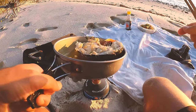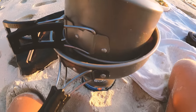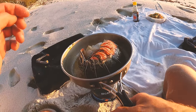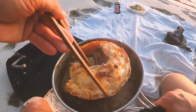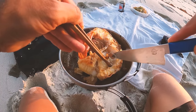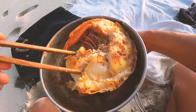I'll just flip them over for a sec, try and get a little bit on the other side. Sort of works. And back over. Oh, hot. Ooh, look at that. I think we might almost be done. It's just such a thick lobster that I'm gonna have to cheat and check it in the center. Only just starting to turn in the center. But I don't want to overcook it either, so you know what? I'm happy to call it. I don't even mind if it's a little bit rawer. On the rawer side is always better.